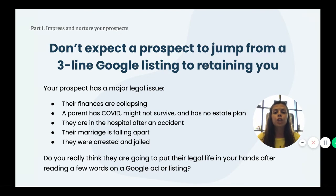So instead, you should be walking your prospects step by step through your educational marketing funnel so that when they come to the end of the funnel, they, 1, understand their legal issue and how it can be addressed, of course, but 2, they want you specifically to solve their legal problems.